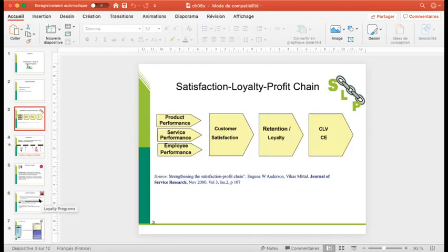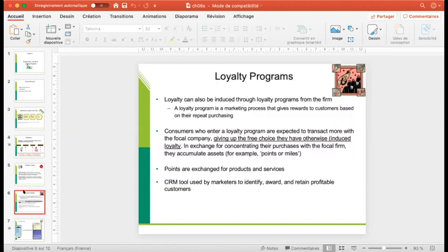a tool that aims at creating satisfaction and loyalty, namely loyalty programs. Loyalty can also be used through loyalty programs, which is a marketing tool, a marketing process, a communication tool that gives rewards to customers based on the repeat purchase. And so the more you buy, the more you get rewards. It's an incentive in order to make customers more loyal, to increase purchase or behavioral loyalty.